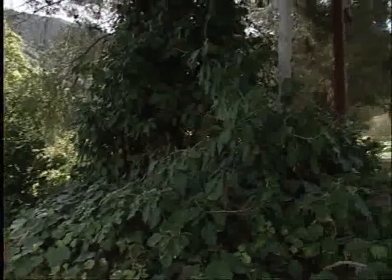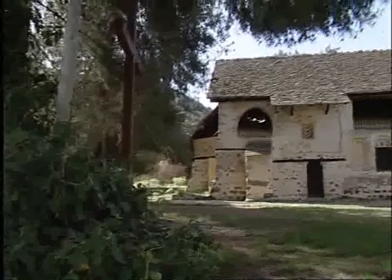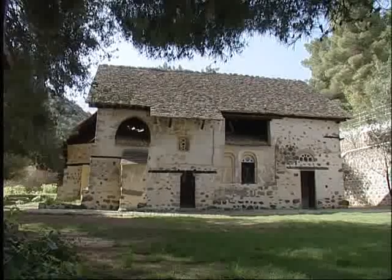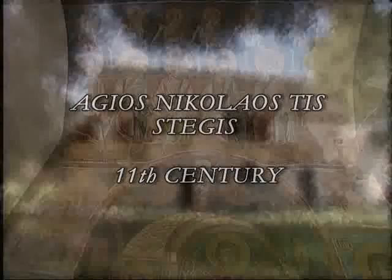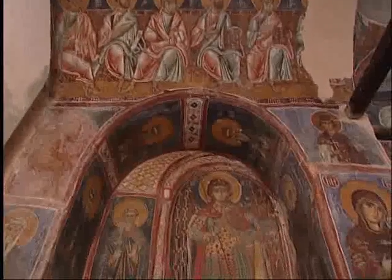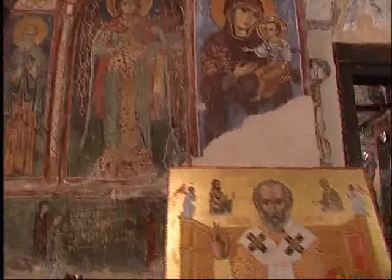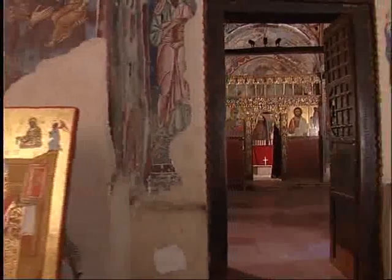The Church of St. Nikolaos Distegis is situated near Gagopetria, in a lovely forest valley on the banks of the Karkotis River. Architecturally, the church belongs to the domed cruciform type and was originally built with neither the narthex nor the second pitch roof that hides its style today.